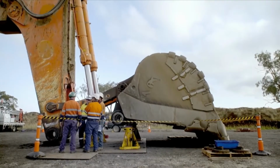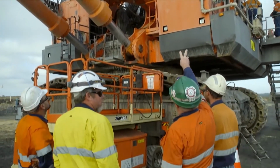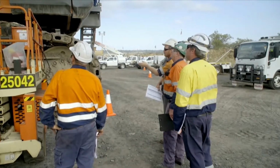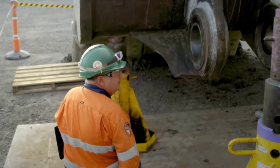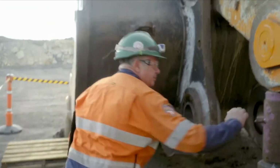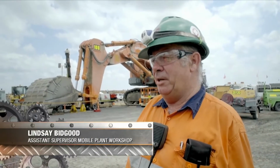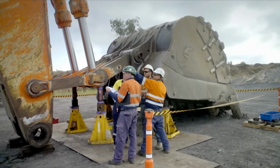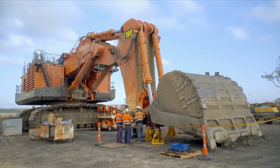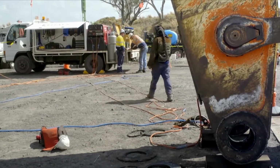Today, a huge 30-tonne bucket needs repair, so the maintenance team are called out to the mine's west pit to pay it a mechanical house call, led by Assistant Supervisor Lindsay Bidgood. Where the bucket attaches to the boom of the excavator, we're replacing the bearings in that and also line boring the stick. The stick is the arm of the excavator where the massive 30-tonne bucket is attached. Stretched from wear, the joint has become loose and requires reboring.